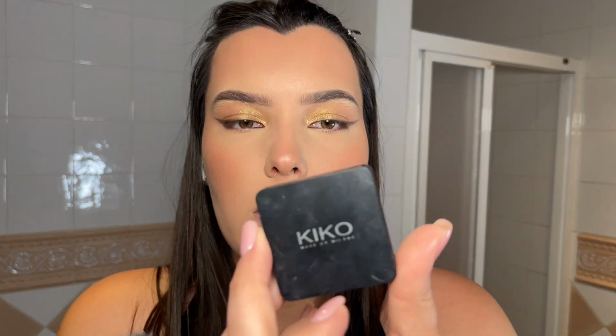The Kiko single eyeshadow in 208, the best thing as a highlighter. Excuse me. Just look at it.